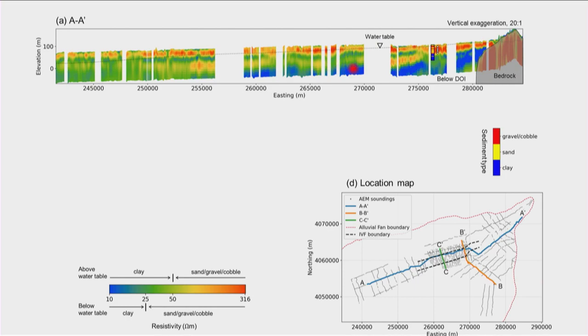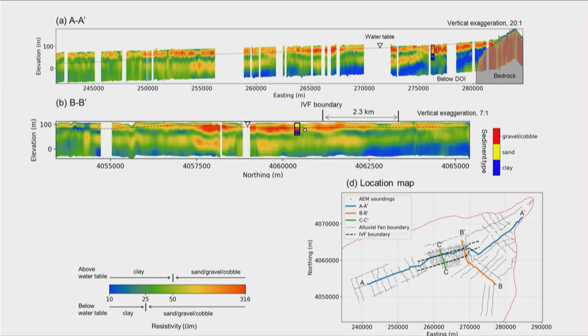But you can see evidence of other very resistive, coarse-grained features deeper in the section. And looking at a slice along in this direction, again, here's the coarse-grained feature we're mapping out, and coarser material at depth. So our airborne EM system is mapping out resistivity. Because resistivity is linked to sediment type, we can use it to map out where do we have coarse-grained material that we can use for recharge.